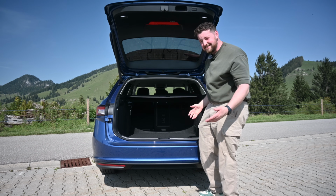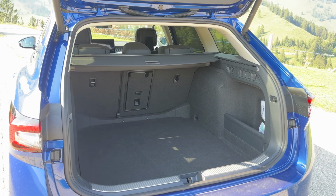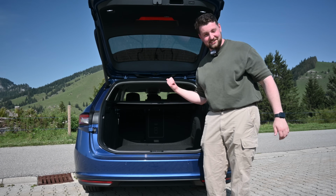There is so much space, and apparently class leading, at least that's what Skoda says, for a mid-sized vehicle. Very cool. I don't know why I love that so much. Let's check out the interior.